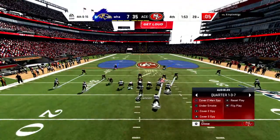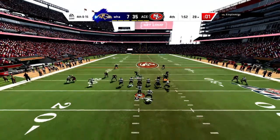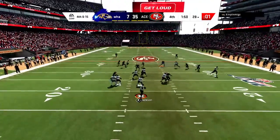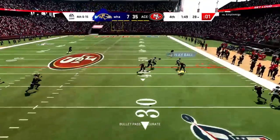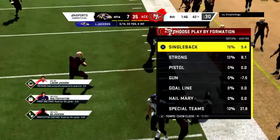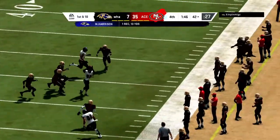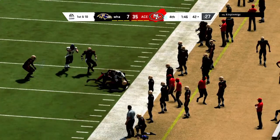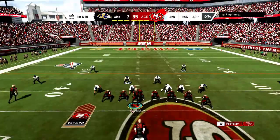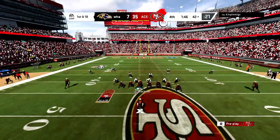And they're indeed going to go for it here on 4th down. So trailing here in the last quarter. Let's see how this plays out. Jackson now. There's the 8-time Pro Bowler Marvin Harrison. And unable to break away. They stop him a few yards shy. They had to go for it with such little time remaining. And the Niners take over in terrific field position.